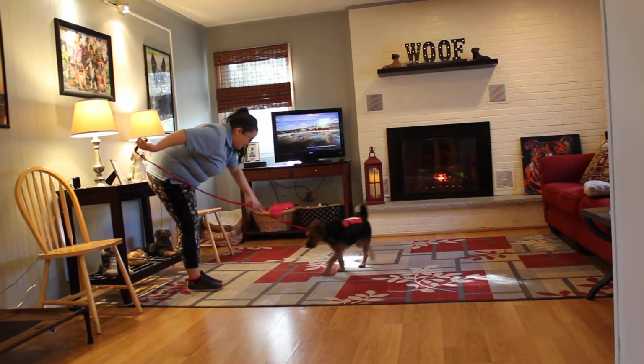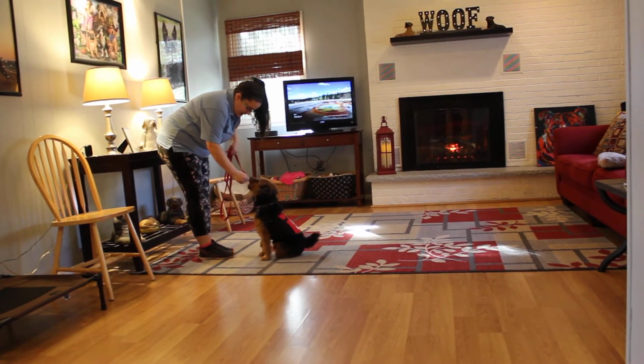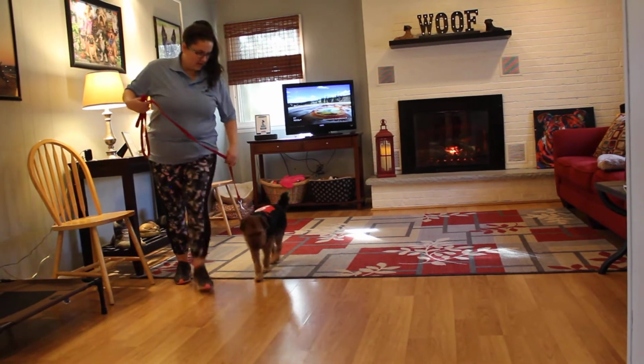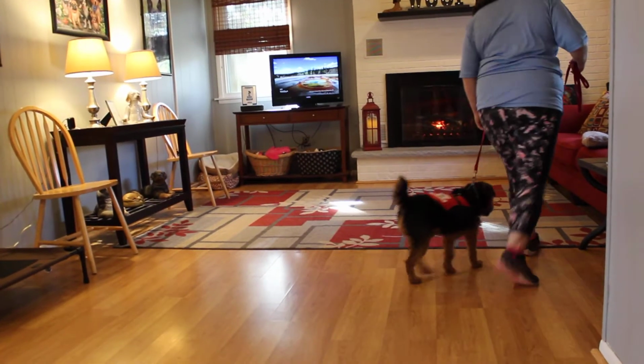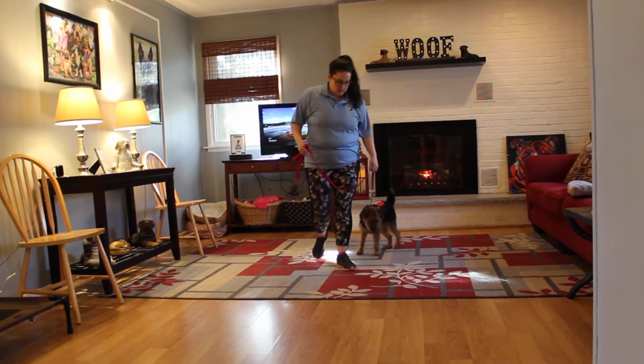Gruffin, come. The command is Gruffin, come. Good. And he comes and sits. And we haven't done a whole lot of treat training with him, but an occasional treat as a reward is okay.